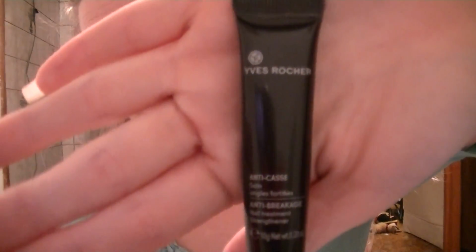Next, as you can tell, I don't have any nail polish on because I'm letting my nails have a breather. That'll change tonight. They'll be getting a coat of polish. But I've been using this. It's called Yves Rocher Anti-Breakage Nail Treatment and Strengthener. They're an online company. I've talked about them before.